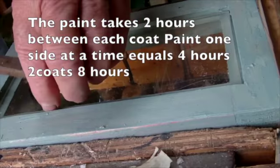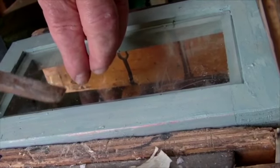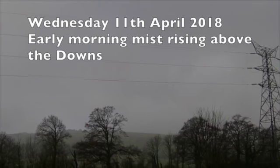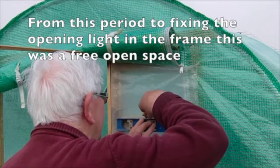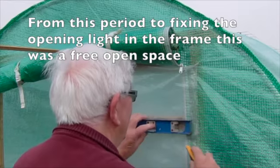For the glazing, I used some spare plastic sheet which I had in the shed, and these were tack nailed into the frame. A hole was cut in the sheet polythene to take the opening light.